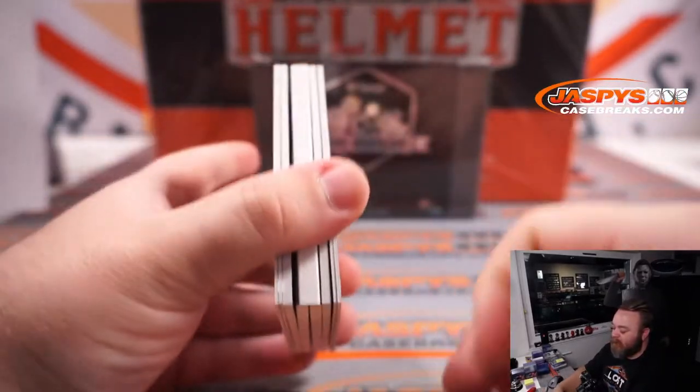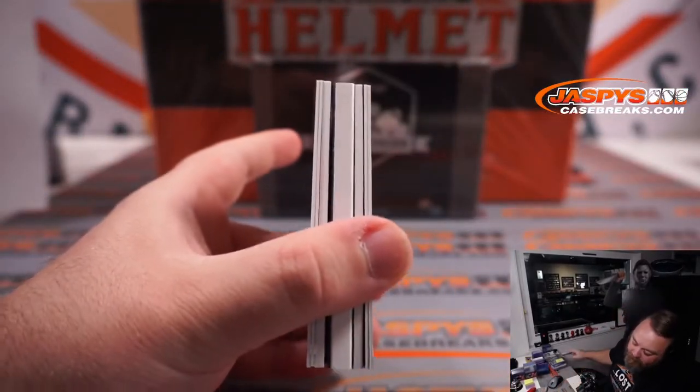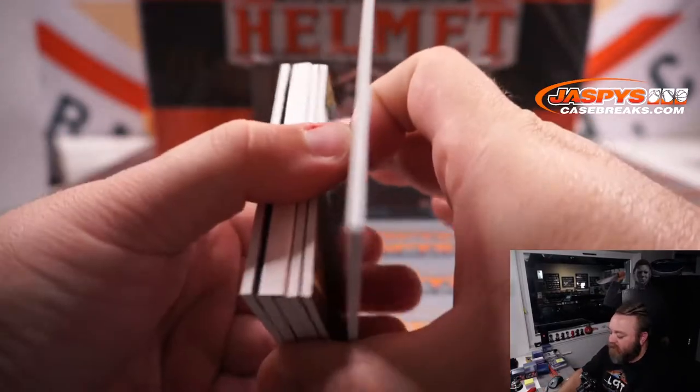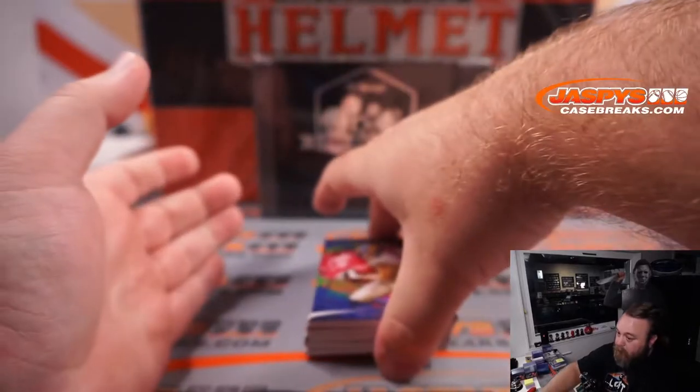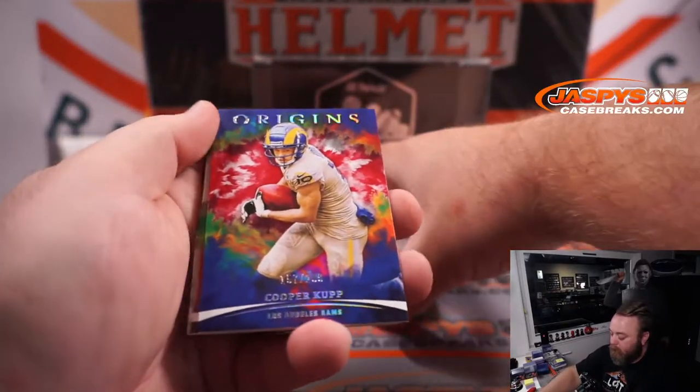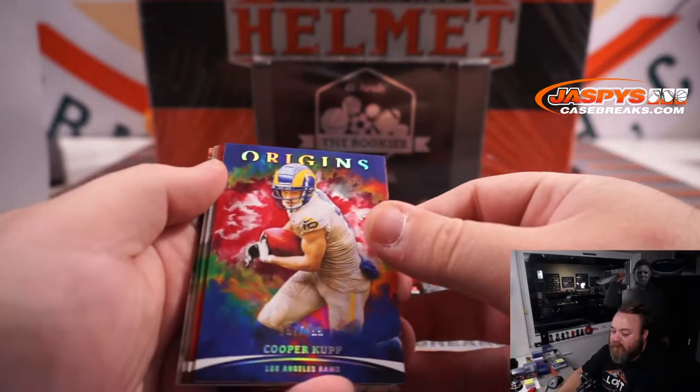We did. We got a booklet box. I think that usually means it's a really good one, right? It's like, is this like a case hit box type thing? Let's see. Cooper Kupp /299 for the NFC West.